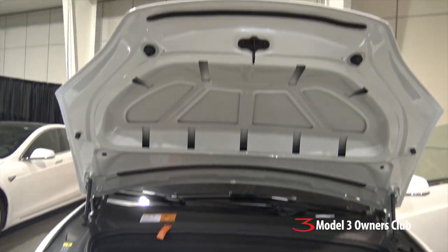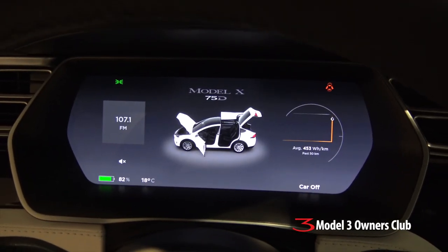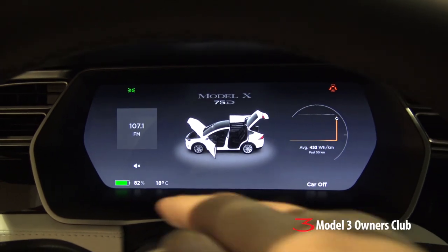Anyhow, so there you go. We're just about ready to go, I think. All right, so here's my car. She's all ready to go. We've got 82%.